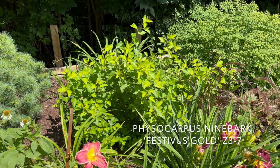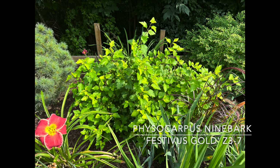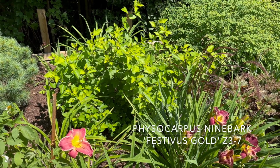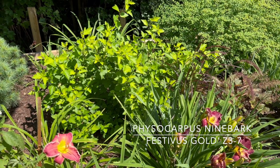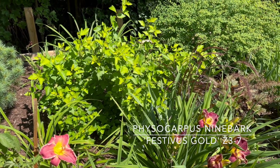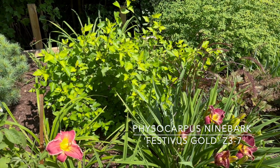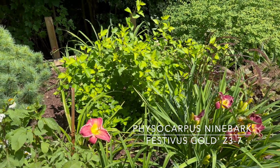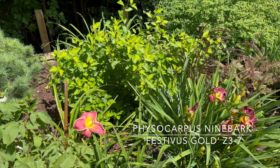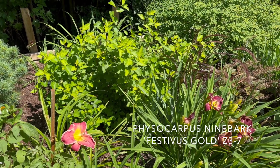This one is a Ninebark, Physocarpus, and this one is Festivus Gold. Gets 3 to 4 feet tall and wide. You can prune it after it flowers, fertilize it in the spring. It's hardy, zone 3 through 7, likes full sun. You can put it in mass plantings, which is really nice, but really beautiful yellow-green, and I'm loving it with the daylilies I have in front of it. In the spring, it gets a really pretty white flower, just like a lot of the Ninebarks.